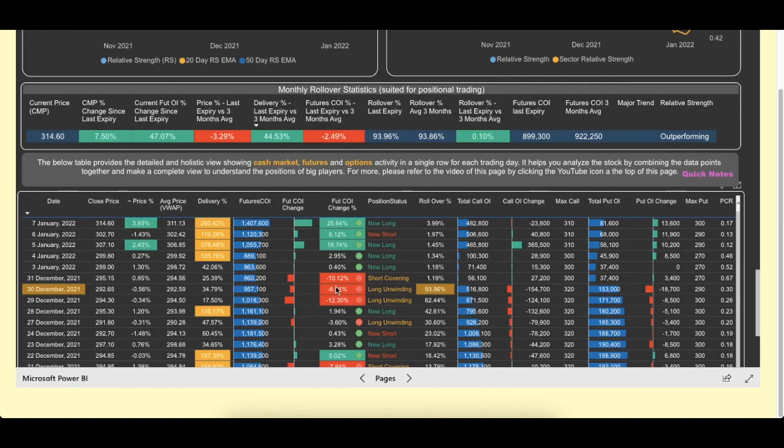And in the derivative segment, the futures positions will play a more important role than the option chain, because we have seen that a good amount of futures cumulative open interest has risen as compared to the previous days. So long positions are being created at this level and now at this level.